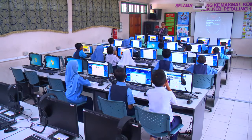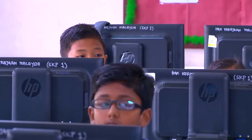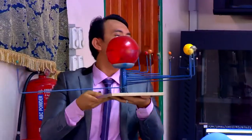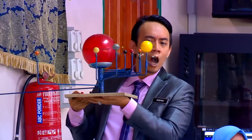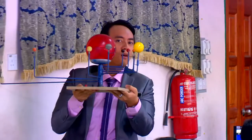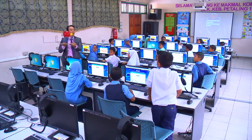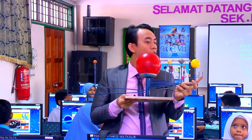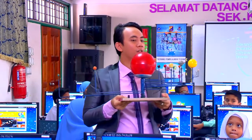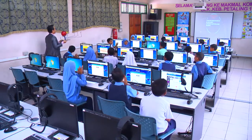Now let me see. Where is Jupiter? Shazani, can you tell me the color of Jupiter? It is yellow. Can you see the moons? The small bits there. How many moons does Jupiter have? Jupiter has 4 moons around it. Thank you very much, Shazani. Give a clap to Shazani. Oh, that's a very good one.